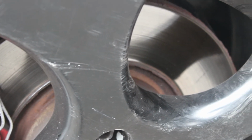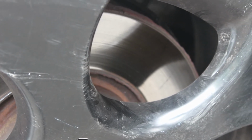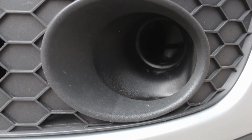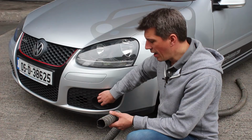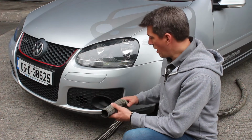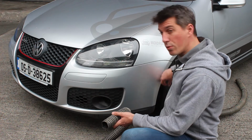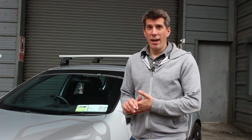But to complement these changes, we've started working on some cold air ducting. So we removed the fog lamps from the car and bonded in some plastic brake ducts there. And the next job then is to route the flexible ducting from the back of the ducts to the back of the caliper itself. So that's pretty much it for this week.